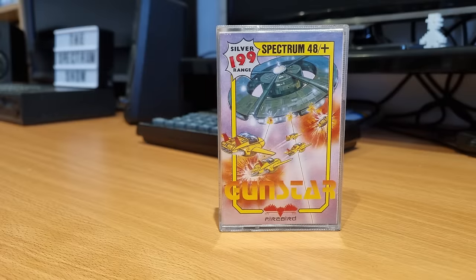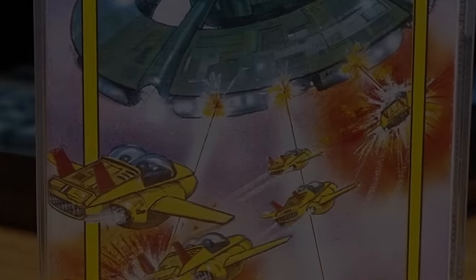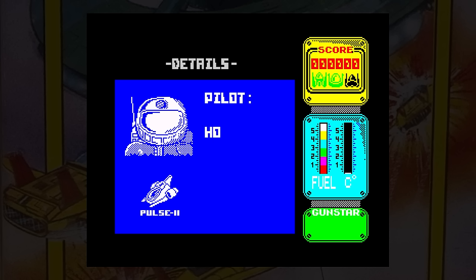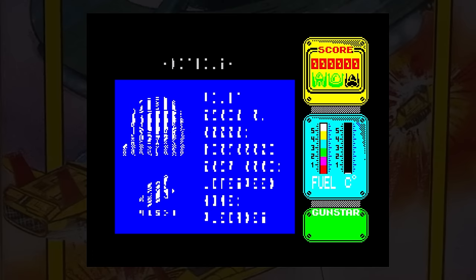This is Gunstar, released by Firebird Software in 1987. Written by Pete Goff, who also wrote things like Scumball, Ghouls and Ghosts and Mad Nurse, this is a classic shoot-'em-up that arrived late onto the Spectrum scene. You start with one ship type. You leave the mothership and it's straight into action with swarms of aliens.